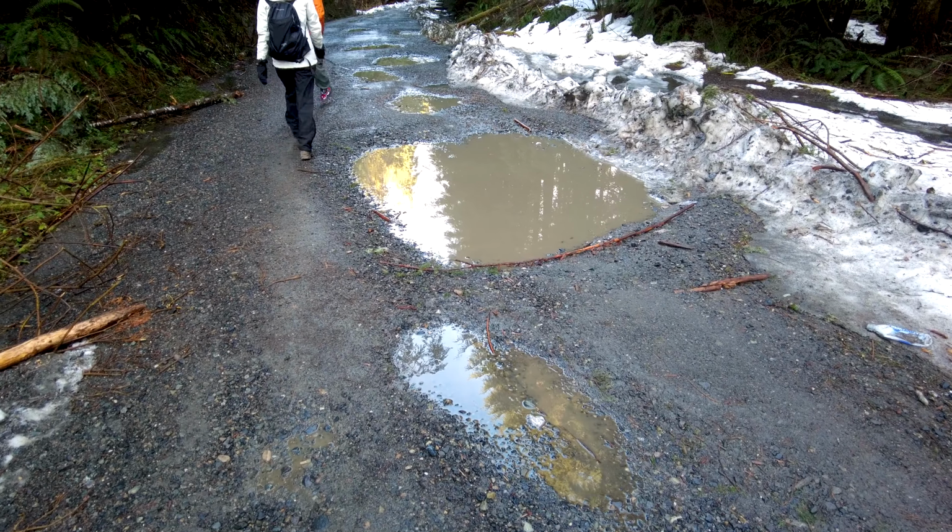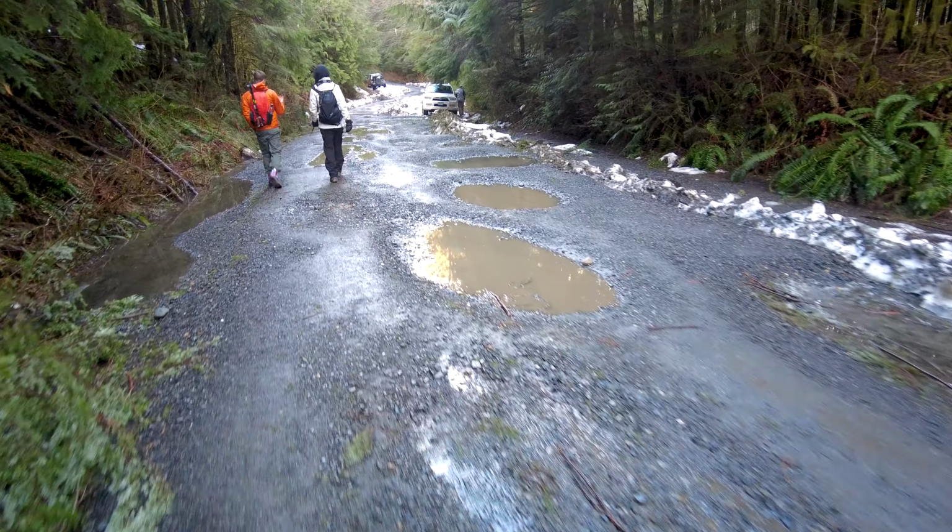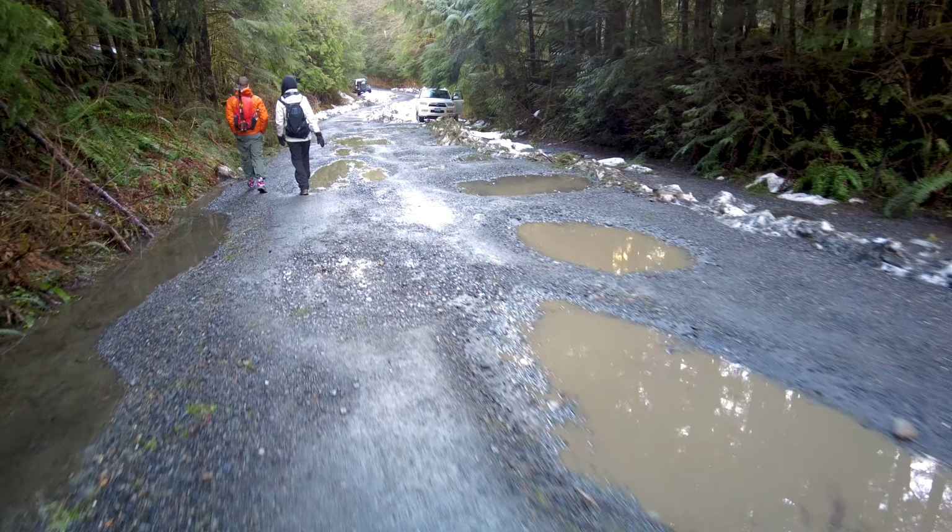But I do want to mention that the road to get to Heather Lake can be a little bit of a challenge because you're going to be taking what's called the Mount Pilchuck Access Road. And if you take a look at some of the potholes located on the road, you do need a generally high clearance vehicle in order to make it safely up towards the trailhead.